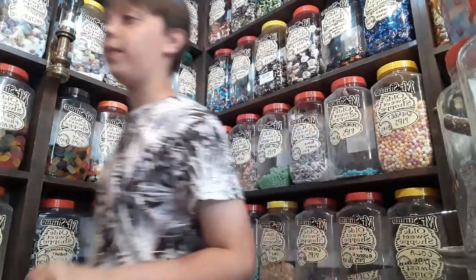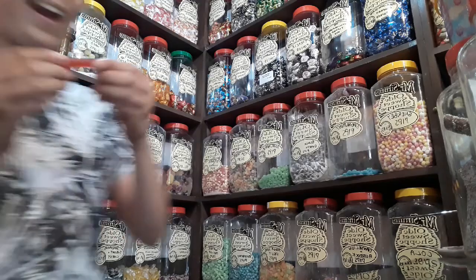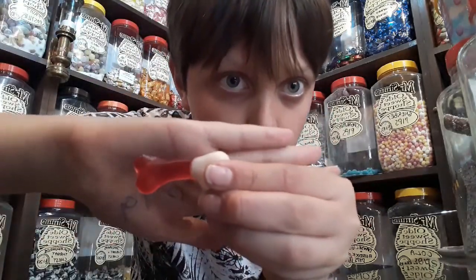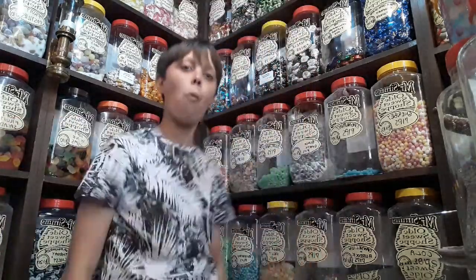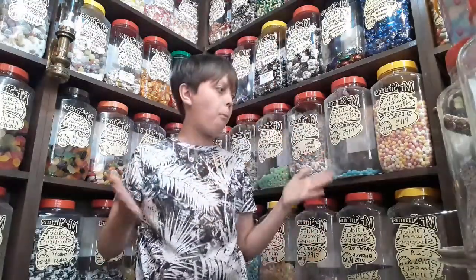But let's just try one more sweet, and then I will sign off and leave you in the heart of Wallingford Sweet Shop. Let's try. So, this is a classic. This is a bone. That's proper good. Oh my God.